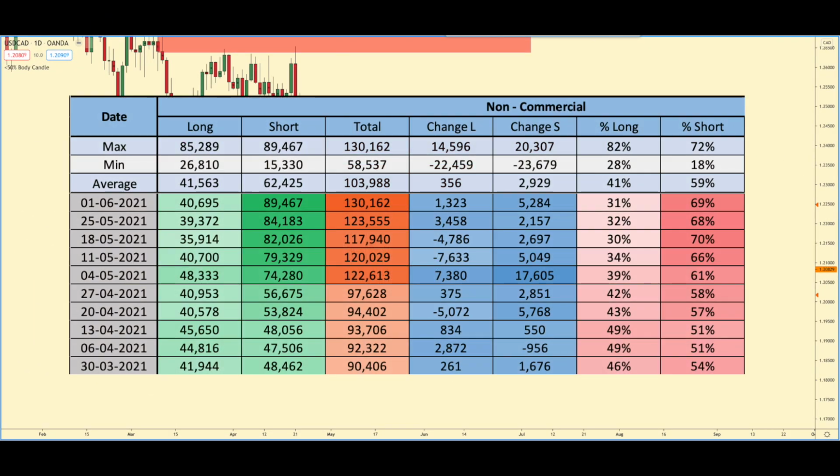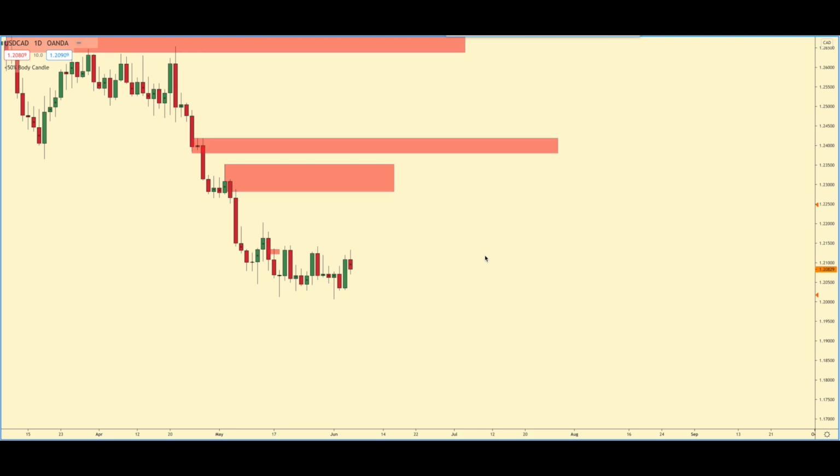All right, on to USDCAD. The past week, the banks added 1,300 longs and added 5,200 short positions. So still adding shorts on the USDCAD. We've kind of just been in this little choppy range like this, but still trending down.